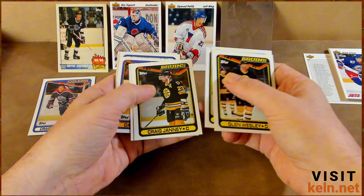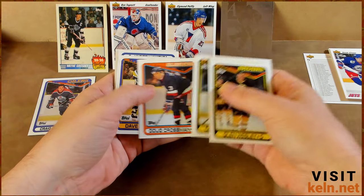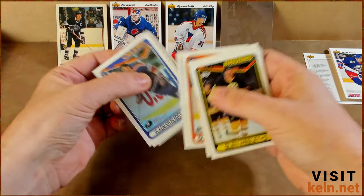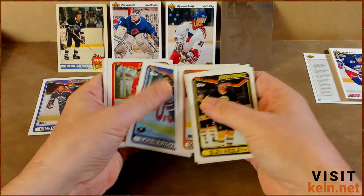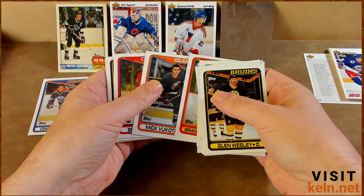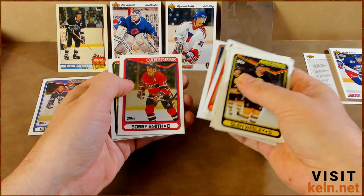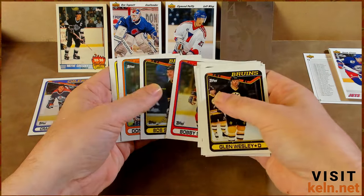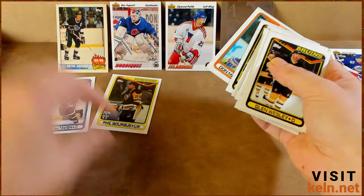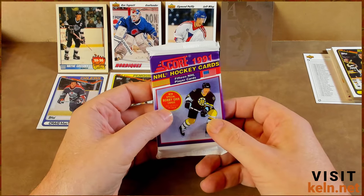You know what? We're always going to sound like old men when we say this, but they really don't make them the same anymore. Dave Lowry. McLellan. Lacombe. Bobby Smith. Bob Sweeney, Maloney, and Phil Bourque. Very nice. Moving on to 91 Score.